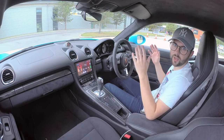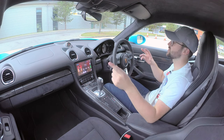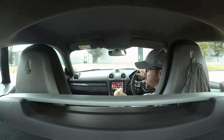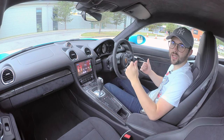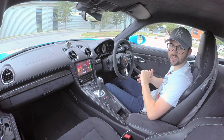Welcome inside the Cayman and we're now ready to rock and roll. I've got two cameras set up, one for you guys to see what I'm doing and just hear me, the one behind me, which is near the engine. In this car, the engine's mounted in the middle, so that one hopefully is going to pick up some engine noise. On the outside, I've also got a camera next to the exhaust, so hopefully we can capture all of the sound as we go.